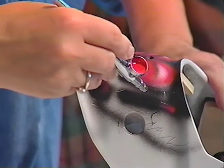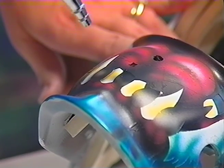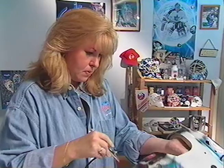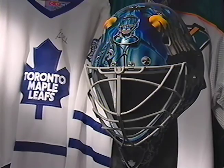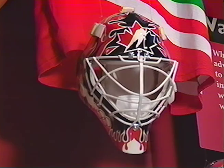So he ended up going to a tournament in Chicago, playing against a manufacturer, and he saw the mask and went up to him and asked him, where'd you get that painted? And that's how it got started. When Marlene traded her sable brush for an airbrush and an X-Acto blade 15 years ago, she attracted some of the biggest names in hockey. Goalies like Curtis Joseph, Ron Hextall, Grant Fuhr, Martin Brodeur.